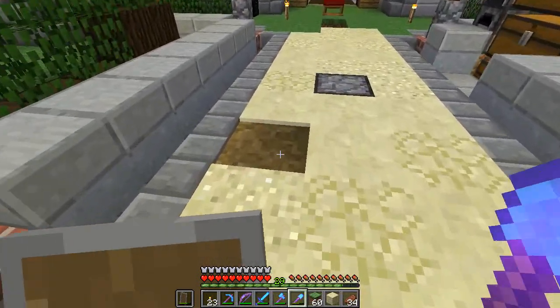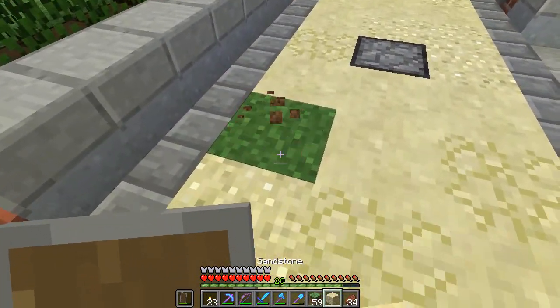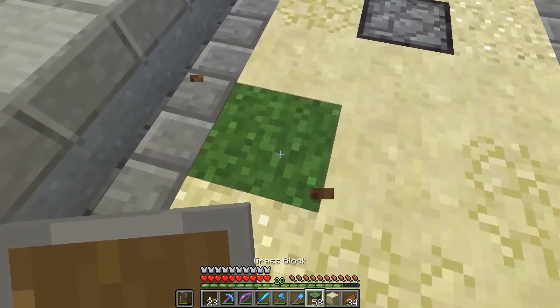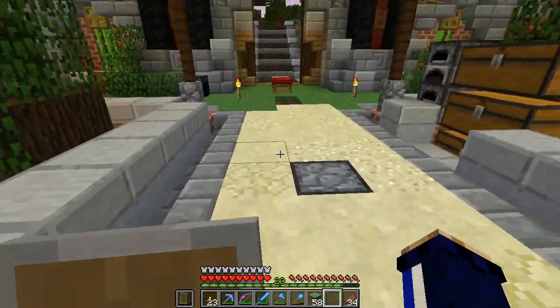I don't know if I like it. That's the problem. I don't know if that looks any good, or maybe there just has to be more variation in it. Yeah, I just don't know. I'm just going to go through. I'm churning through grass blocks here, but it's fine. It's going to be okay.